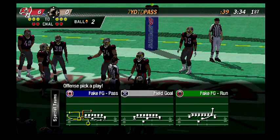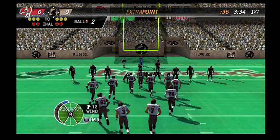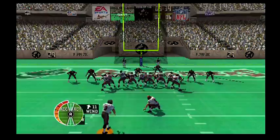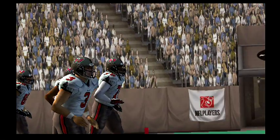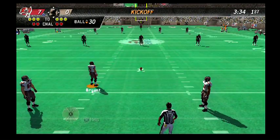Bryant comes in to attempt the point after. The extra point attempt is good. Perfect way to start this one off as they move the ball down the field for the touchdown. They came out with a plan on offense and executed it to perfection.